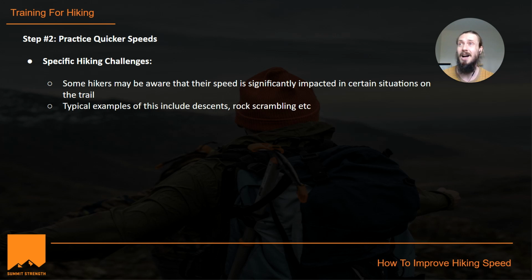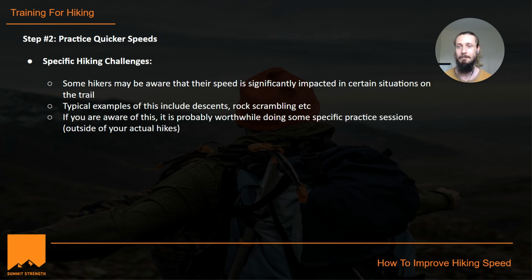A lot of people are like, look, I'm just super slow, I'm like a snail going downhill. Or rock scrambling. Some people really struggle to maintain any type of pace when they're climbing over rocks or whatever it may be. If this applies to you, you can probably jump to an example pretty quickly. If you're aware there's something like this that stands out for you, and you're like, you know what, there are certain situations on the trail where I'm just like an absolute snail, it may be worthwhile doing some specific practice sessions on these types of sections outside of your actual hikes.